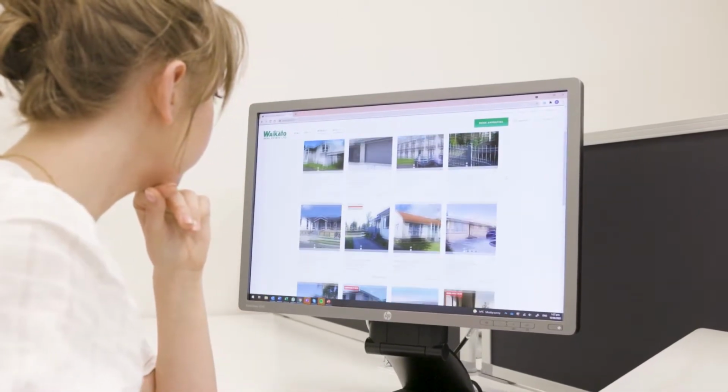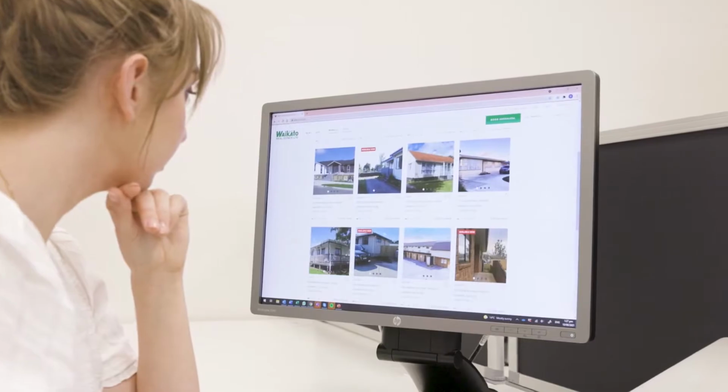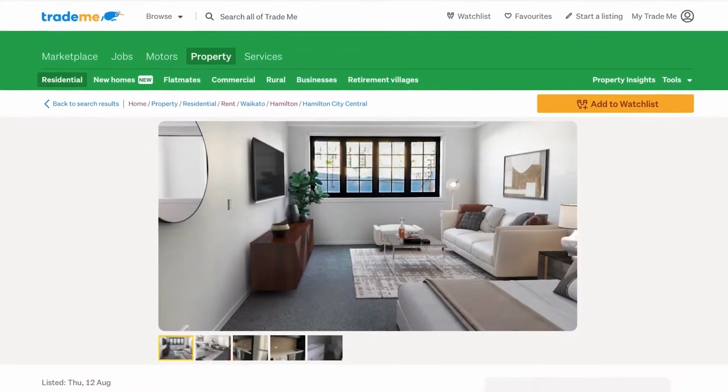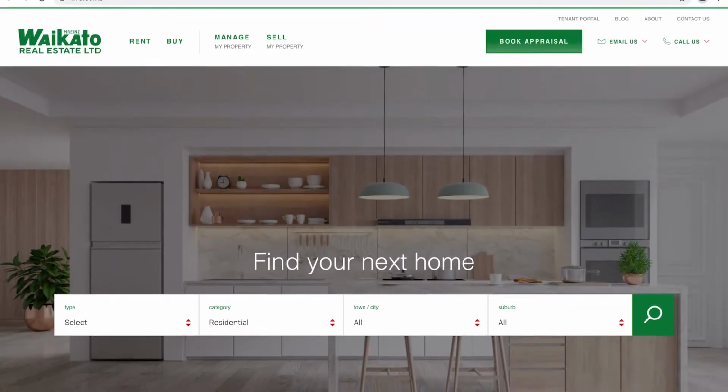At Waikato Real Estate, we advertise all our available properties online. To ensure they're easy to find, we advertise them on 2 different platforms, TradeMe and our own website, wre.co.nz.